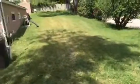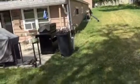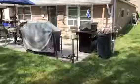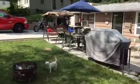But other than that, we're doing pretty good here, as you can see, nice little view. I've come a long ways with the house, but wish I could have done it all in one big bang, but it is what it is. You all have a good one.